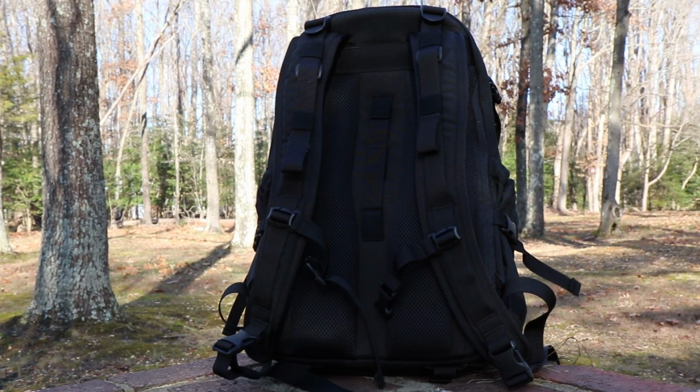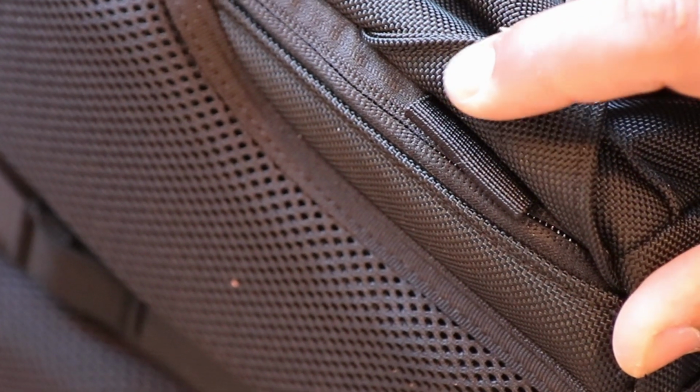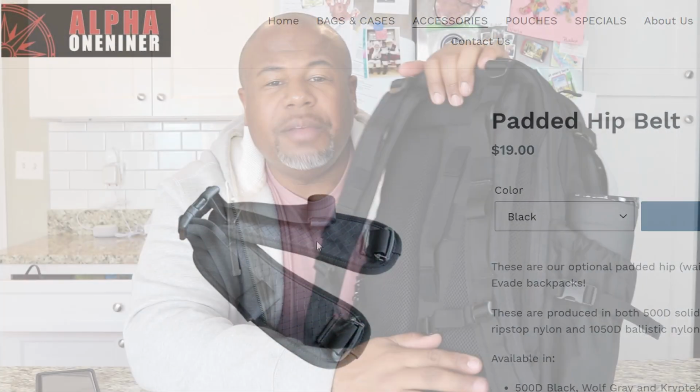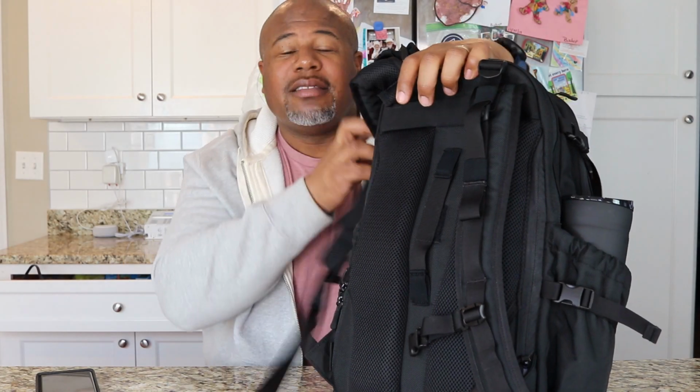Behind the connection point where the shoulder straps meet the bag, you do have a little loop where you can attach an additional hip belt. This is a 25-liter pack, so I don't usually use hip belts, but for those guys who are gonna really load this pack up, I could definitely see you using that hip belt option, which you can purchase on Alpha 19er's website. Now let's flip these shoulder straps over and check out the back panel.